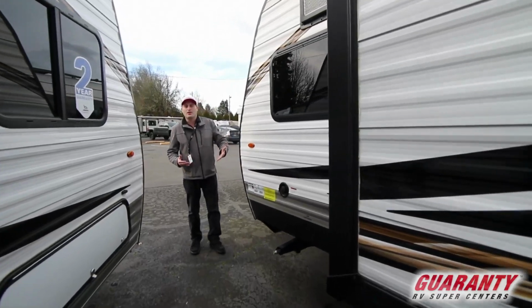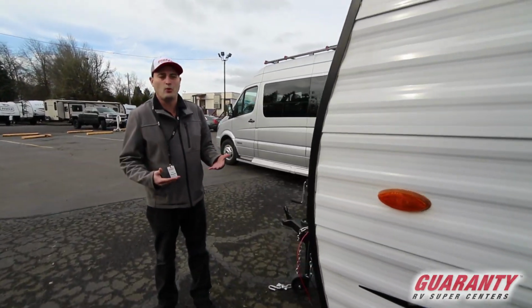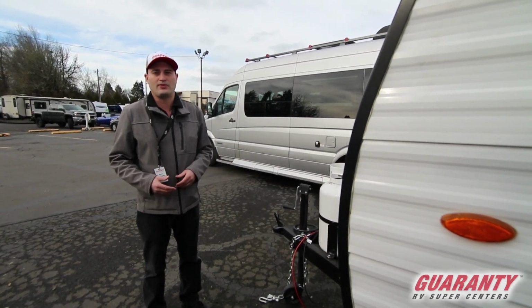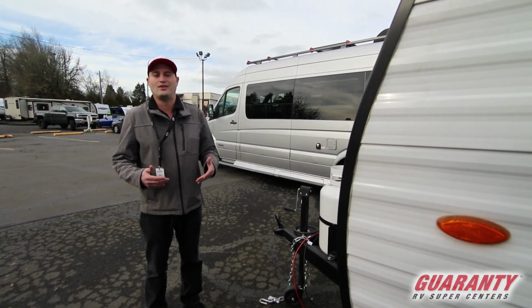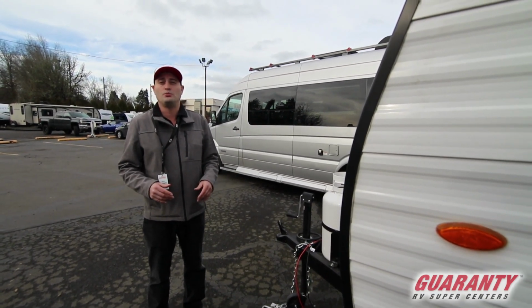If you're looking for something, you don't want to spend a whole ton of money, you want to have something that's still built very, very well, nothing too huge, lightweight, this is the way to go. The Jayco Jay Flight's the number one selling travel trailer in the United States every year since '05. I've got a bunch more stuff I'd like to show you on it. Shoot me a call when you can.